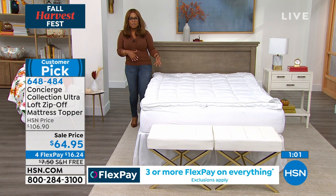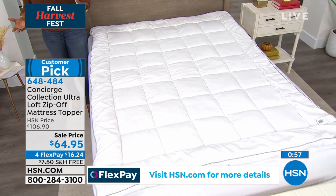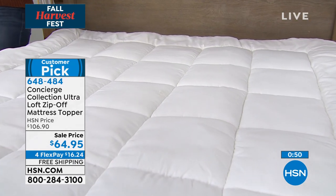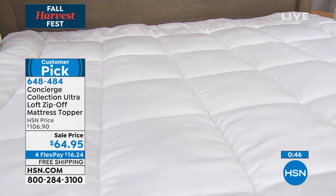It's beautiful. You know, listen, it's fun. Like I said, it's fun to decorate. It's fun to talk about all the pretty, beautiful things. But at the end of the day, we've got to all be practical. And we know how important it is to protect our mattresses. So this one really checks all the boxes.